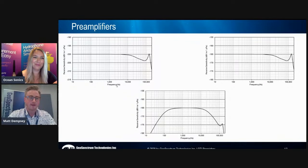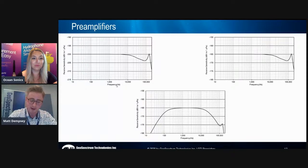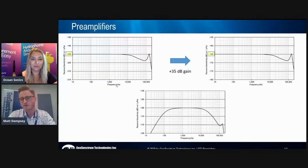So preamplifiers. On the top left there, you've got your regular plot of the ceramic of the unpreamplified hydrophone that you saw earlier. That's got a sensitivity of minus 200 dB. That's how we'd advertise it. By applying 35 dB gain at the preamplifier stage, you actually increase the sensitivity to minus 165 dB, making that hydrophone more sensitive. So if you're trying to listen for something that's a very minute signal, or it's very far away, then you can pick it up easier by turning the volume up, by increasing the gain.